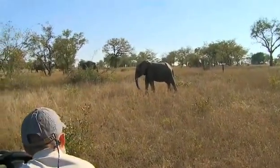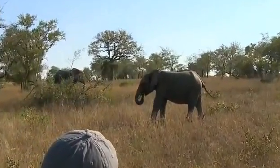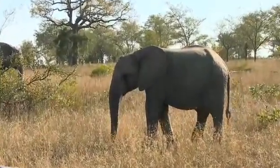The sun is not great for this angle. I'm just going to have a look at this little one for a while, and then we'll move on a bit.